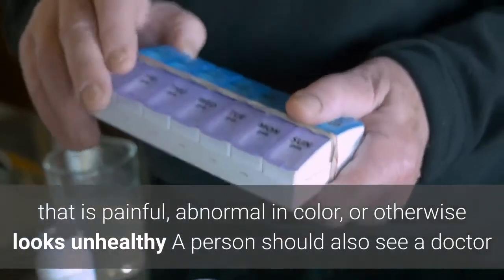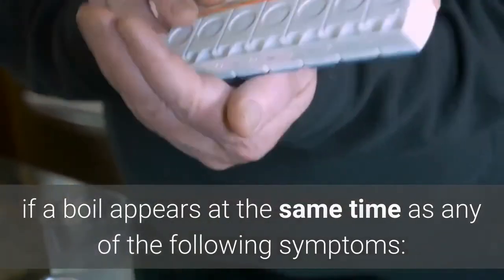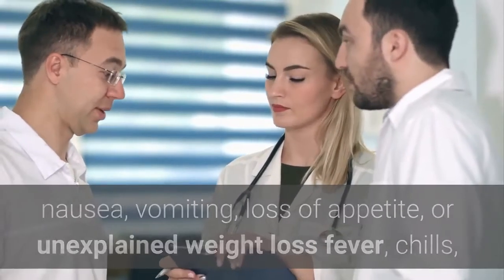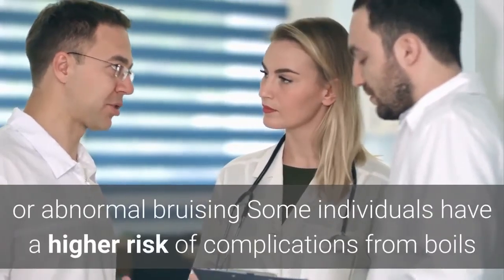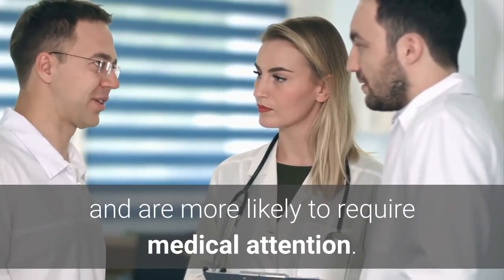A person should also see a doctor if a boil appears at the same time as any of the following symptoms: nausea, vomiting, loss of appetite, or unexplained weight loss, fever, chills, or other flu-like symptoms, unexplained or abnormal bruising. Some individuals have a higher risk of complications from boils and are more likely to require medical attention.